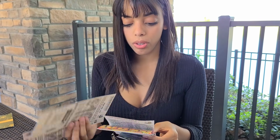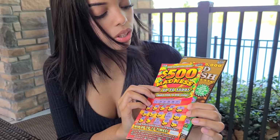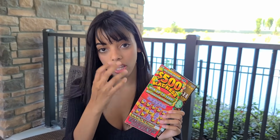We did, however, get a total of $30 in this nice round of scratching. So that was, to recap, with our Gold Rush Classic, all right, we got this nice $20 little win here. And with our $500 Madness, we have the two $5 wins there, okay? So we did get the $30 win. It's not always about the wins. It's about the journey, right? You had fun? I had fun.